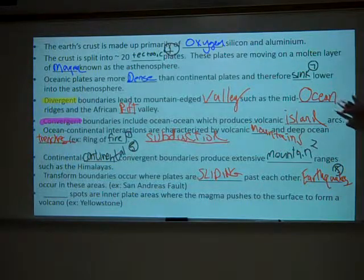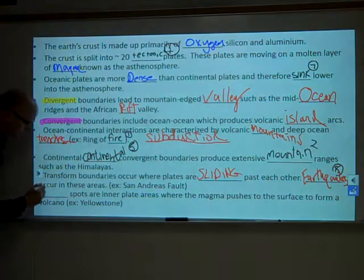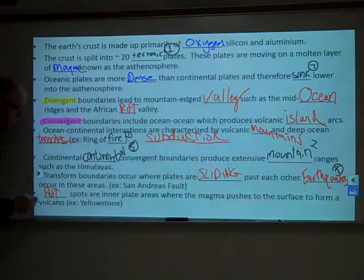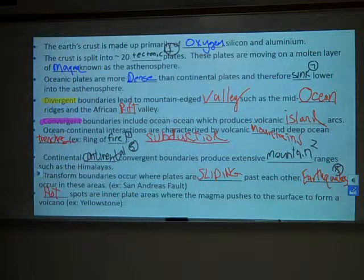So these are your different ways in which the plates can interact with each other, but that doesn't mean that's the only place you're going to get things like mountains and volcanoes. Every once in a while you get what we call hot spots, which is a geological formation or volcano where the crust, not near the edge of one of the plates but near the interior of it, is either thinner or there's a crack there, and the magma pushes up through it, forming a volcano. Yellowstone is an example of this, and the Hawaiian Islands are an example of a hot spot.